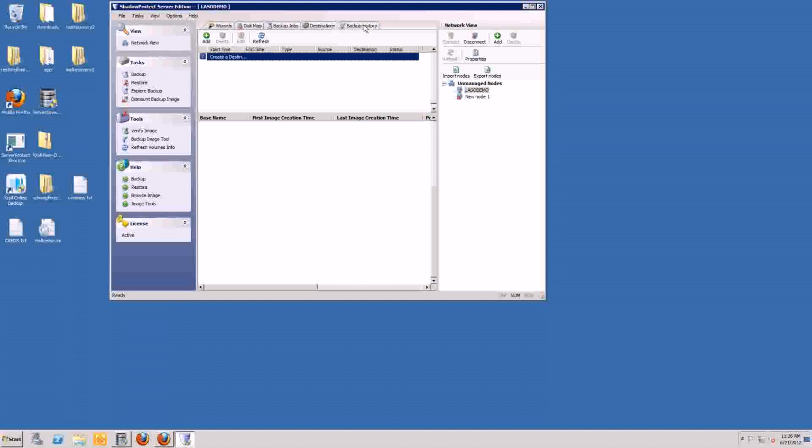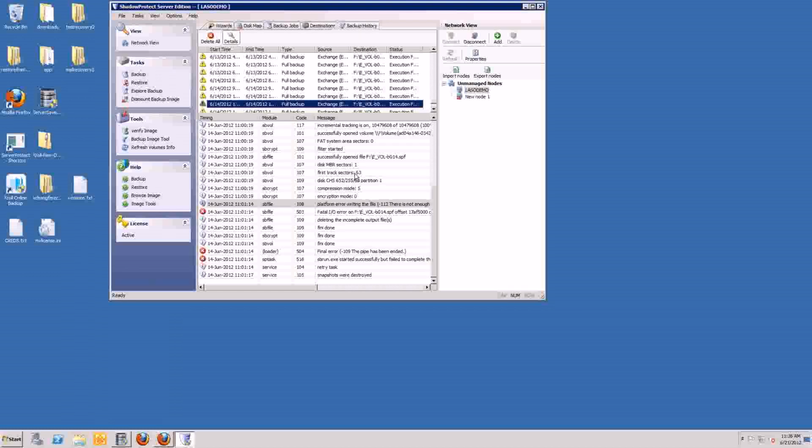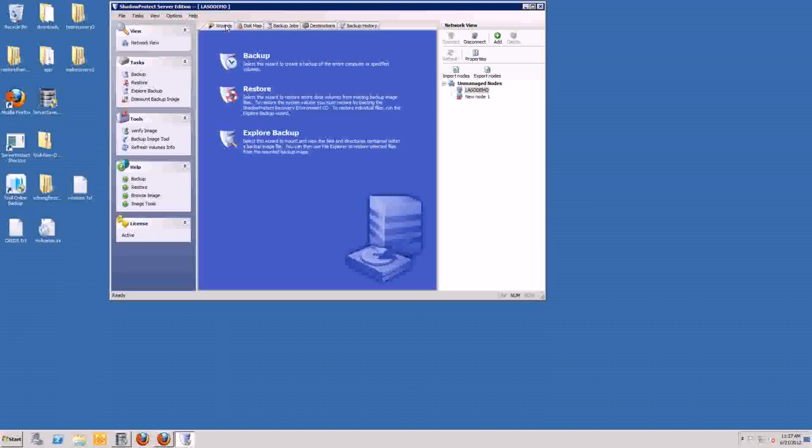And then backup history. So see, we have some errors. If we come down here, we have real plain verbiage for it. Platform error, writing a file. There's not enough space in the disk. So the destination drive is full. Pretty simple problem to solve.